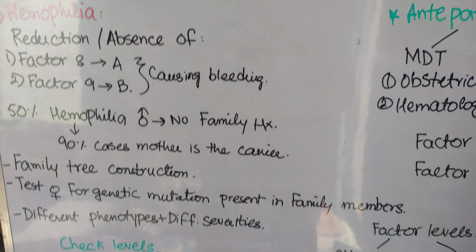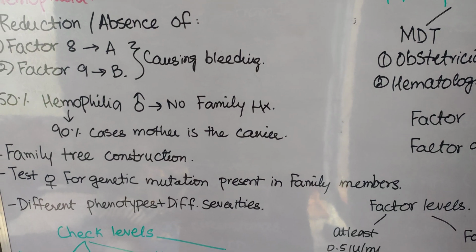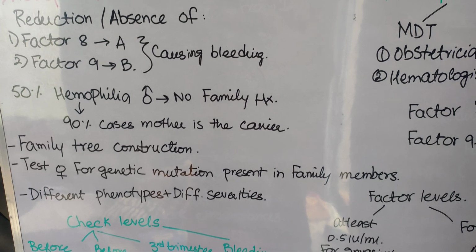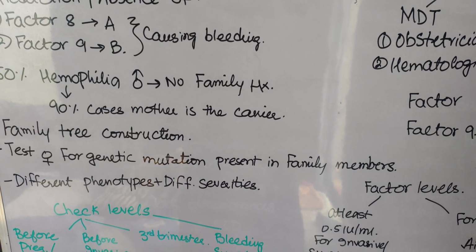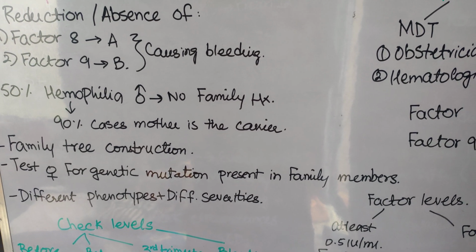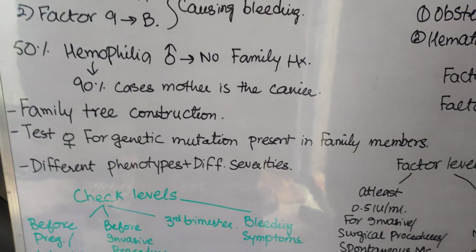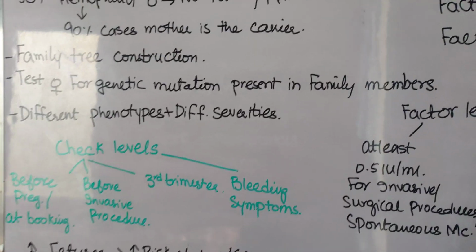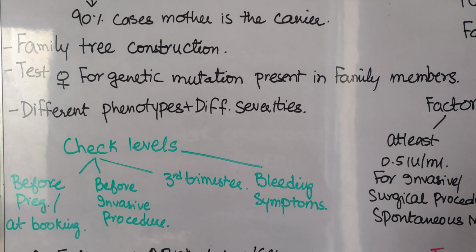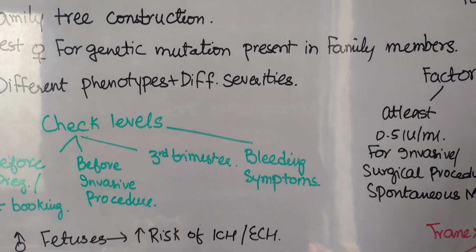About 50% of hemophilic male fetuses or male babies will have no family history, and in this case 90% of the mothers are responsible, who are the carriers. So a family tree of the maternal family should be constructed in order to find out who is at risk of being a carrier and then transferring it to a male fetus. For this purpose, you have to test the females for genetic mutations present in the family members in order to recognize the risk to the coming babies.